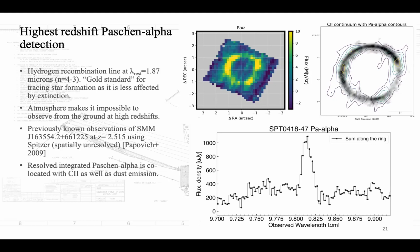Next, we go on to spectroscopy. So previously, the highest redshift known Paschen alpha detection has been at redshift 2.5. That was using Spitzer, long slit, and unresolved. This is the highest redshift Paschen alpha detection known till now. You can see it resolved. So that's a really cool result. You can see the spectra over here.